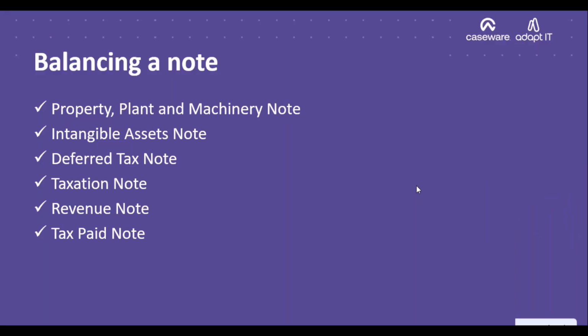In terms of balancing a note, we're going to cover today the property, plant and equipment note. Sorry, I've inserted machinery here, it should be written equipment. Then the intangible assets note, and we're going to go through how to complete your deferred tax note, the taxation note, the revenue note, and the tax paid note.